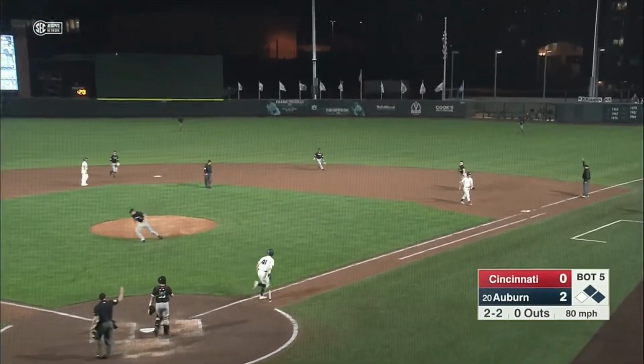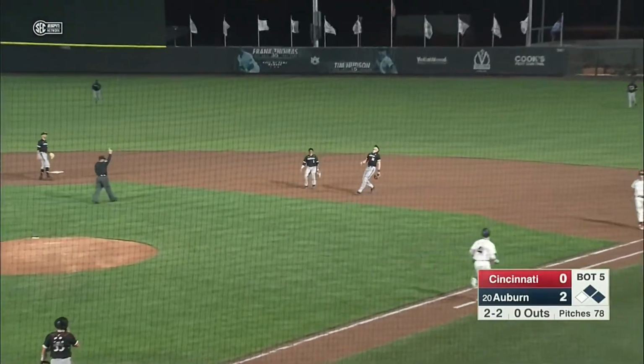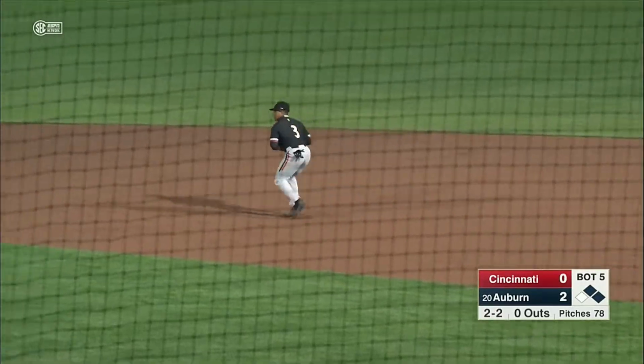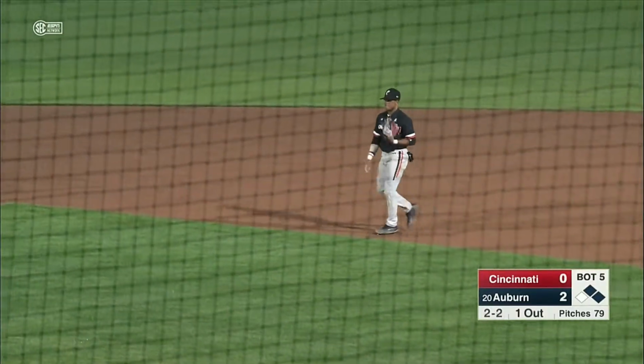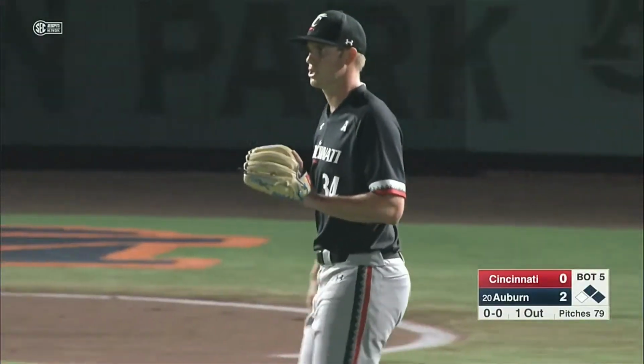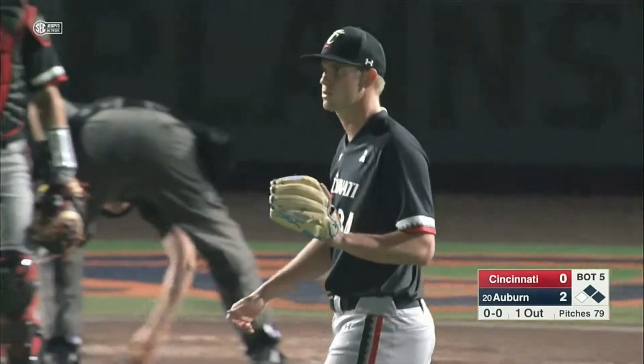Popped it up. Infield fly rule is in effect. Second baseman dropped it. Runner is out. The infield fly rule is in effect. One down in the inning. It's not a dead ball. You can advance as the base runner, but the batter is out no matter what happens.